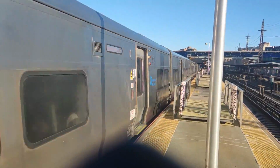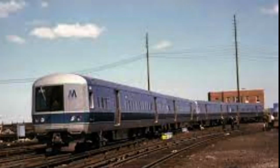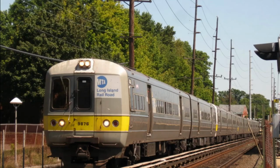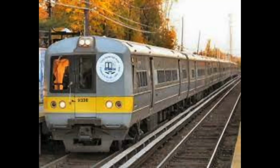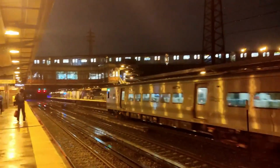Today we will look at the M7 and M9 EMUs used on the Long Island Railroad. In our first episode, we talked about the M1 and M3s, which started running in 1968 and 1984 respectively. By the late 1990s, the M1s had been running for nearly 3 decades, and a replacement was needed. In 1999, 836 new trains known as the M7 series were ordered from Bombardier for the LIRR.